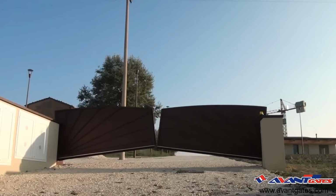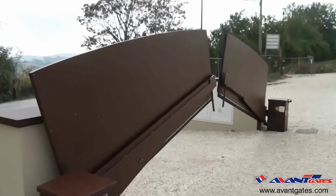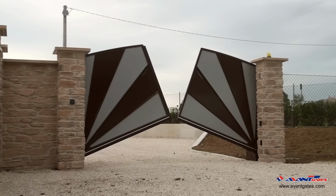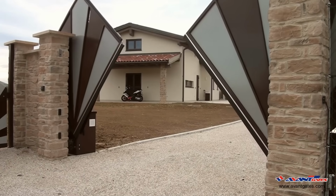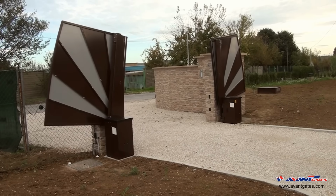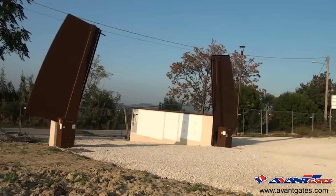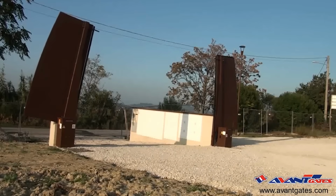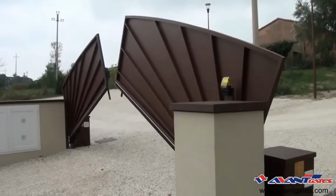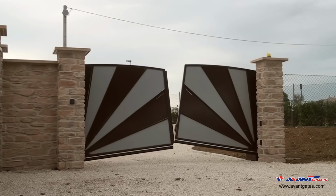I don't think we need to explain why this particular gate is on our list. Italian experts from the company Avant-Gates Gentili Group created a design that's unlike anything you've ever seen before. The maximum length of the models is 7 meters, and the total opening time is only 15 seconds. The leaves are attached to metal shafts, but they don't open or move sideways along the guide rail, they move upwards. This option is ideal for wide driveways.